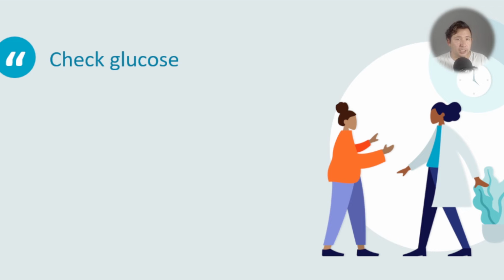Next thing is you do need to check glucose though, and this is because hypoglycaemia is not that uncommon in children with gastroenteritis and can be one of the markers of a more unwell child, so worth checking the blood sugar level.